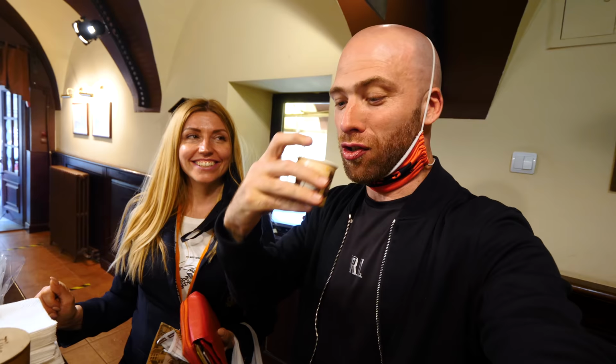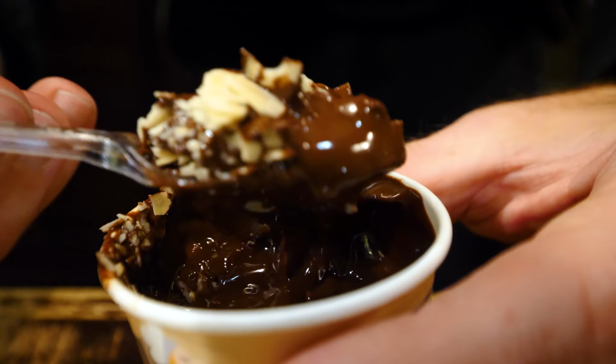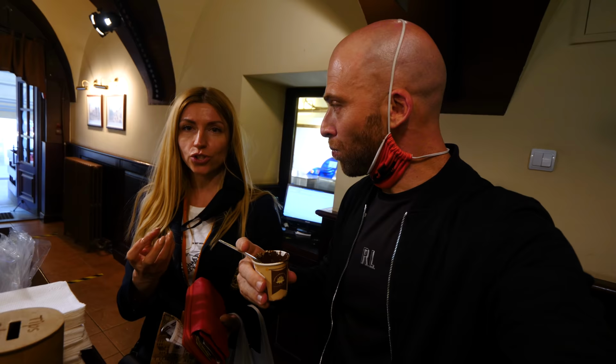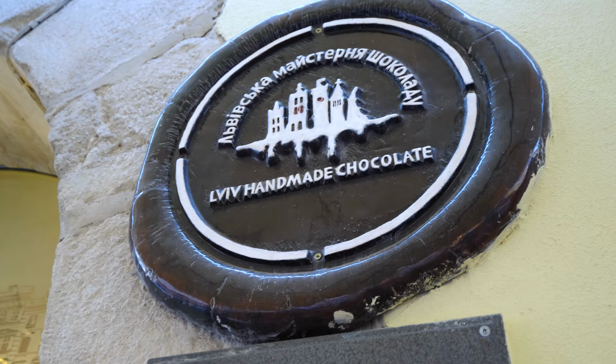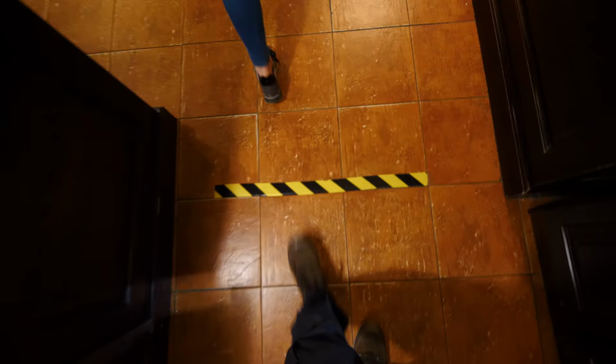You can bring your kids here because they also do classes and workshops, not only for kids but for adults too, so you can learn to make your own chocolate. Wow, this is absolutely incredible. I'll drink the whole thing. Live with the serotonin. Mm-hmm. It's really thick though. It's super thick. Дякую, дякую. Bye guys, thank you so much. Alright, I'll have the chocolate later because right now I'm in a chocolate coma.